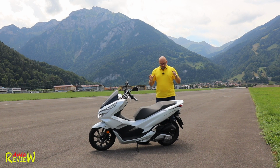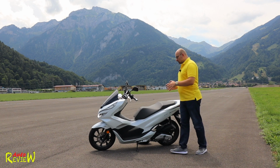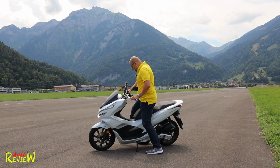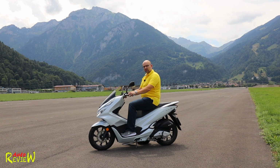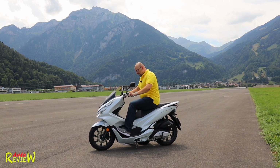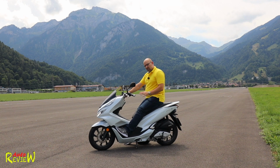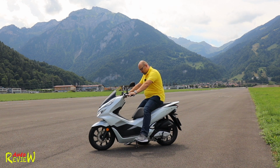Now, ergonomics is super nice. It's really nice to sit on a scooter. Yes, you have this part here where you have to get over, but it's not that high. And then you have a sitting position like this. You can sit like this. On the highway I was sitting higher and basically stretching my legs. So for the driver you have actually a lot of space, which is really great.